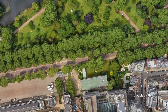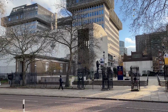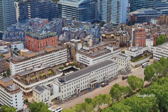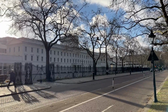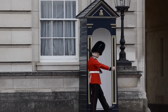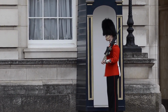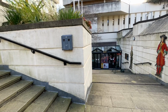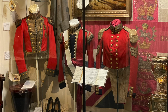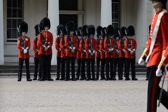Before you reach the end of Birdcage Walk, you'll come to the Wellington Barracks, located just 300 yards from Buckingham Palace. The barracks house the Foot Guards on public duty in the area. The Foot Guards are the regular infantry regiments of the Household Division of the British Army. At the barracks, you can visit the Guards Museum and learn the story of the 5 regiments who've had the duty and honor of protecting the sovereign and royal palaces since 1660.